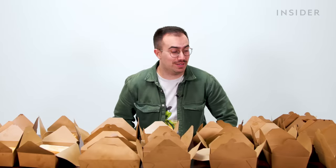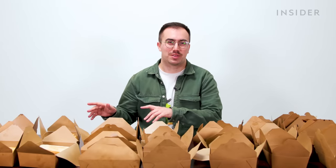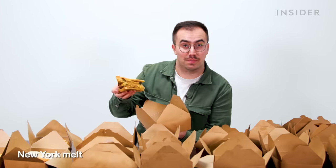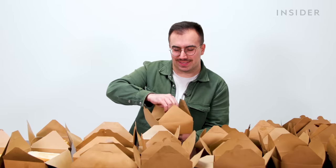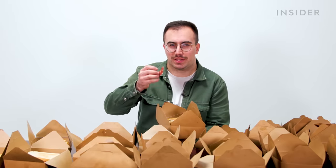Now that we've reset the table, let's move on to some other options, starting with sandwiches. Start here with the New York Melt. We're more American than the Americans. Let's try the pastrami. We're not very good at deli meats in the UK on average.